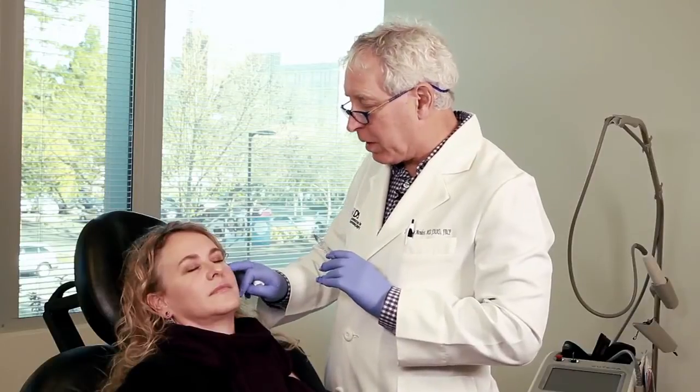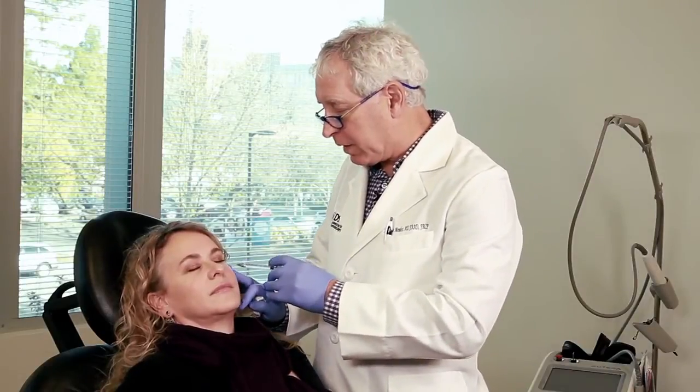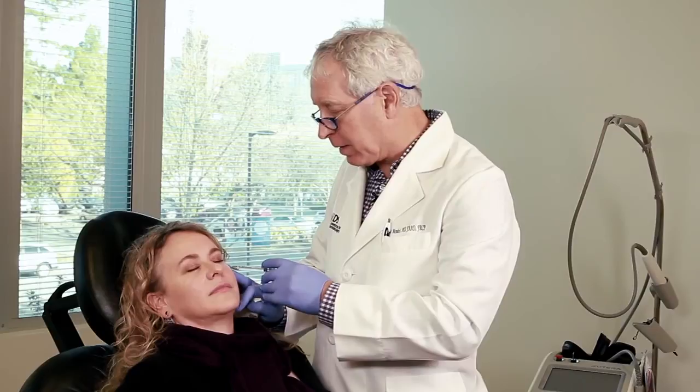Voluma is a hyaluronic acid filler with a high viscosity or thickness, making it an excellent lifter of the skin and tissues under the skin. If used correctly in very small amounts, it can produce excellent results, which are actually very natural. So we're gonna put a 0.1 cc little bit of it right here.